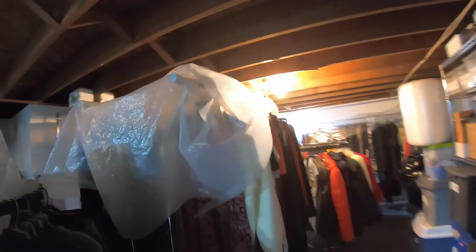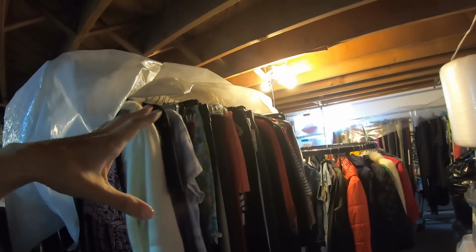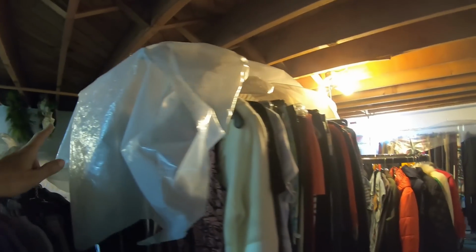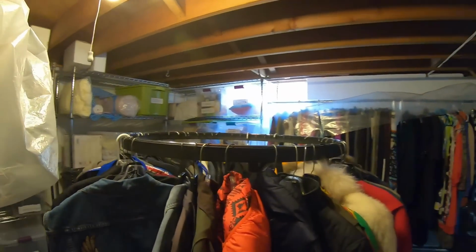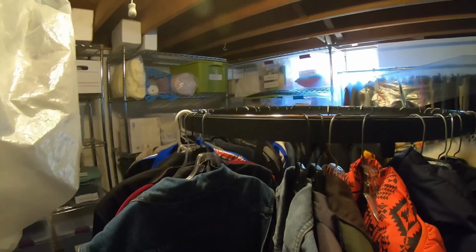Then I forgot all about, I have this double rack. So this double rack is clothing that is recently listed, and the other side, Mennonite Amish handmade dresses. These coats are pretty much outdoor or specialty pieces, like this Harley denim vest. And then this back here is the long hanging clothing.